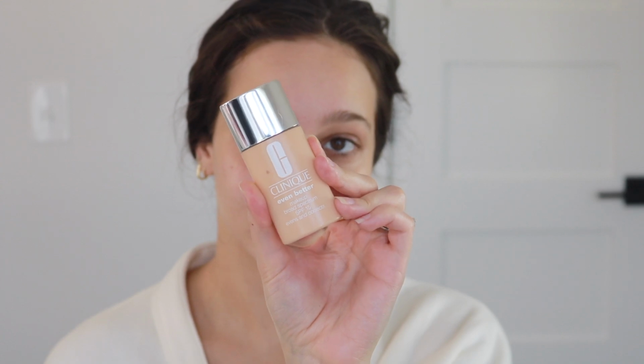The last one is one that I have had for a long time, but it is a foundation, so it is a little bit more coverage, and I tend to reach for those over this one, but I still really like this. This is the Clinique Even Better Makeup. It has a very natural skin-like finish. Like I said, a little bit more coverage than those, but still on the light to medium side. It's definitely not a full coverage foundation at all, and it's just a good one that I've been using for a long time, like I said. So I did want to mention it because from what I own, this is in my top 3.